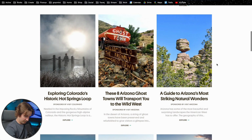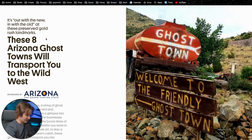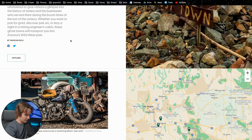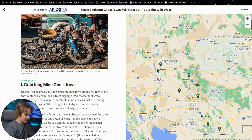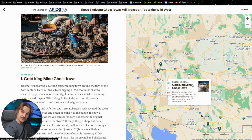So this one, for example, my hometown, Arizona, these 8 Arizona ghost towns will transport you to the Wild West. Who wouldn't want to be transported to the Wild West? Sign me up. It's out with the new and in with the old at these preserved gold rush landmarks. How could you not want to check this out with a heading like that? Got a little description down here, and then as you scroll through the different itinerary items, they will actually highlight on the map here, which is kind of cool. So if you're going to Arizona, if you're coming to visit, you can see based on which part of Arizona you're going to be in, which of these, in this instance, ghost towns you could visit.